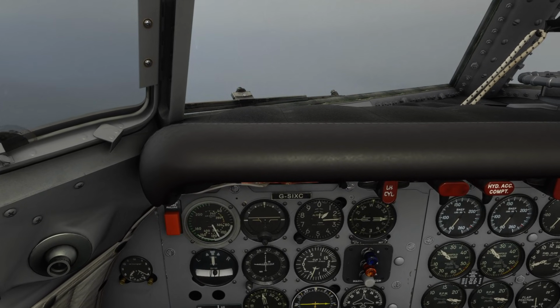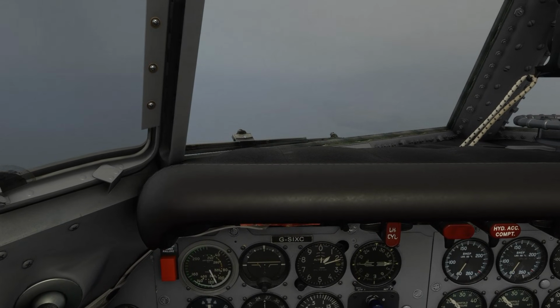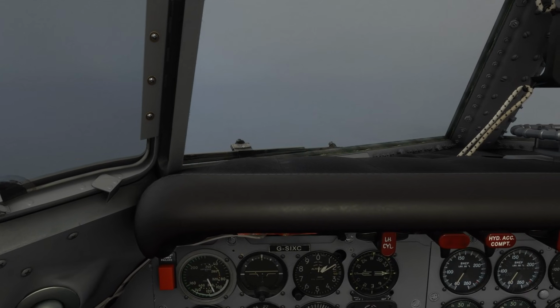United 32, your push card is approved. Push to Silvery Point Mike, QNH 1021. Going to Push Point Mike, 1021.